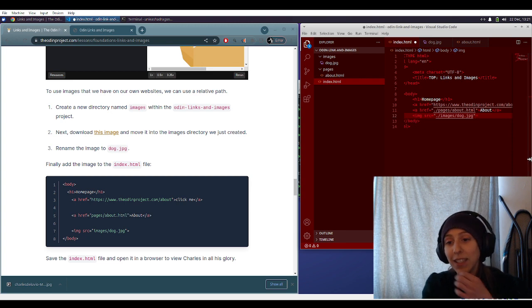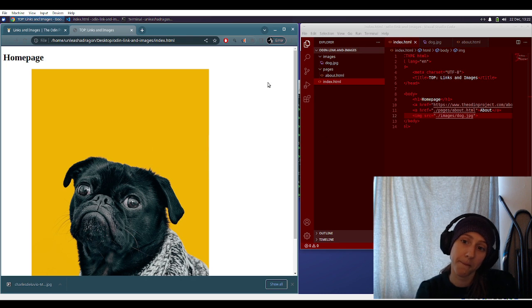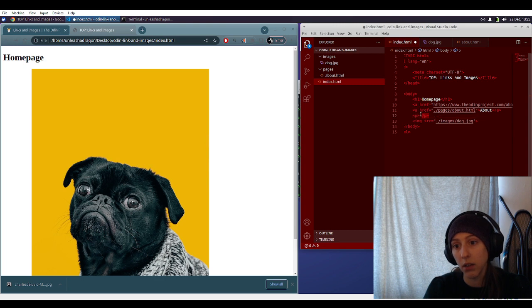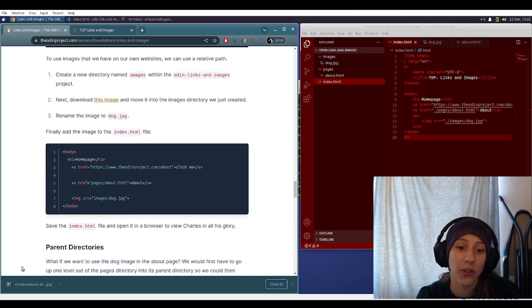It's just great. Cool. So we're going to save that, and then our dog should now show. It's so cute. Something I do want to do though is put this element within a paragraph so that it is not looking the way that it currently looks, which is just really messy. There we go. That looks way better to me. Cool. So we're going to save it, and it shows Charles in all his glory.